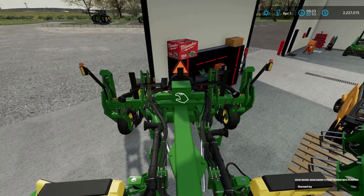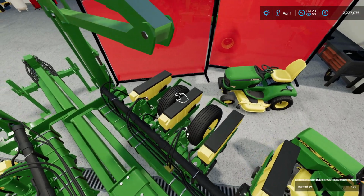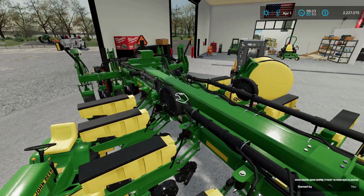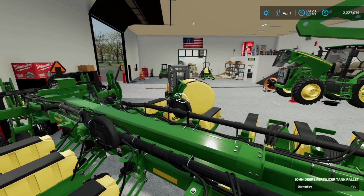So Daryl, you want to start passing me those hoses and we're just going to start feeding this thing through and getting it set up. Watch out for the ridge marker. Perfect. Daryl and I are going to keep working on this, guys. We'll see you when either the mowers show up or we're ready to put the fertilizer tank on.